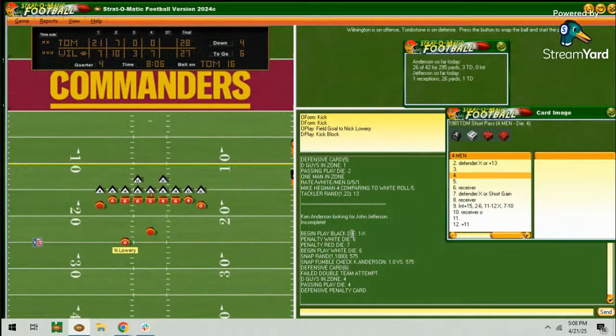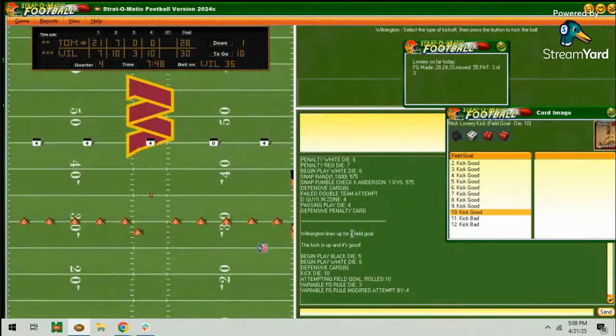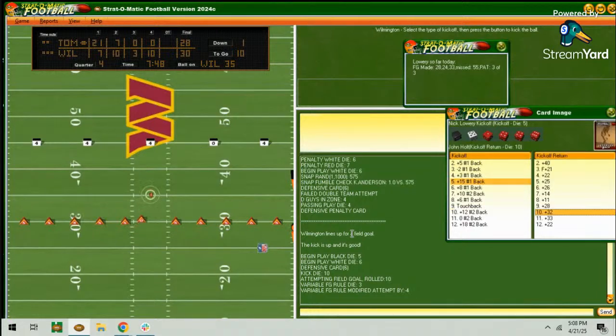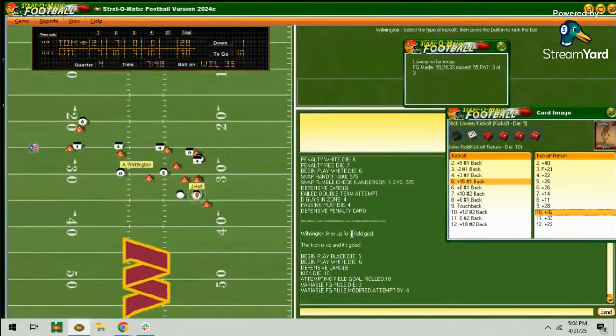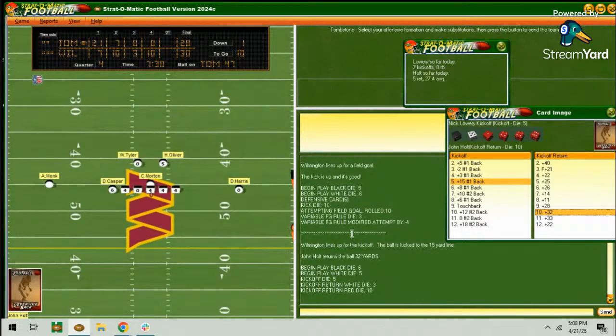So here's Lowry. He's 2 through 10 and needed it. Rolls the 10. That's why you like having good kickers. There's one that a pretty good kicker would miss, but not Nick Lowry.